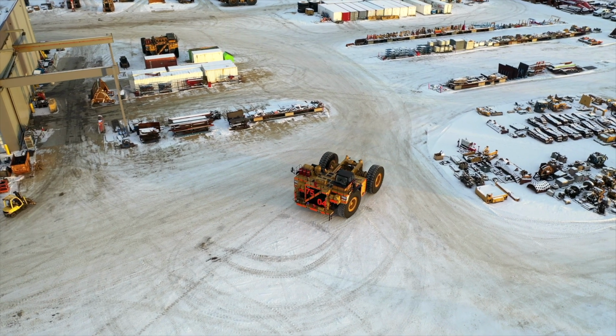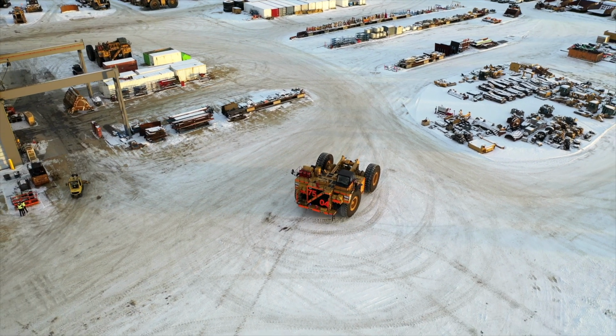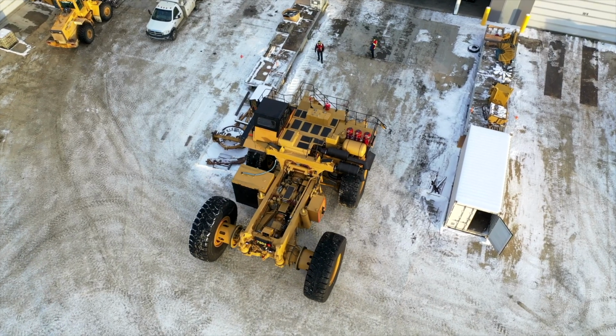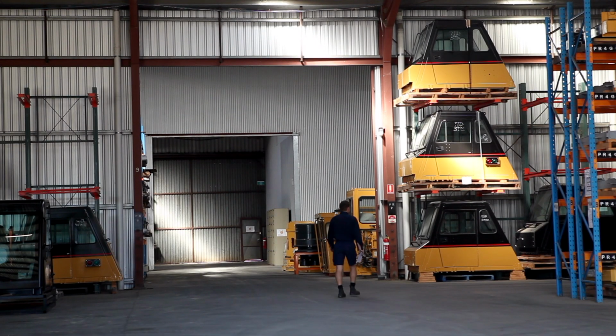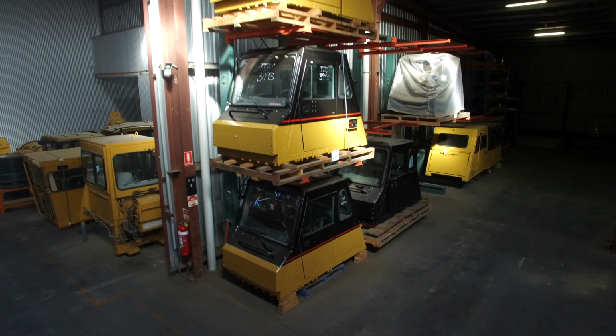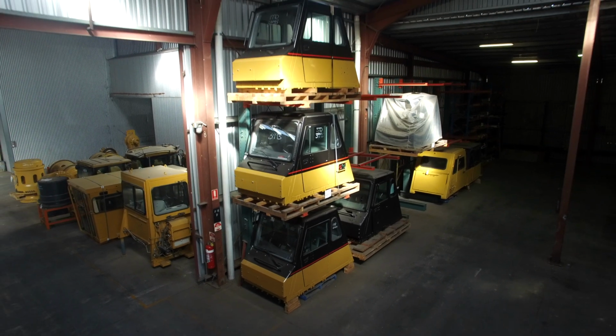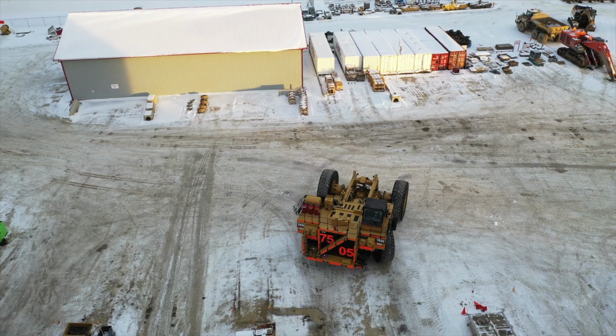Testing is an important milestone in the rebuild process, ensuring the machines meet a rigorous approvals process prior to being signed off for completion. The operator cabs featured on these machines have been supplied from DGI's purpose-built cab rebuild facility in Australia. DGI sourced, refurbished and express freighted these cabs to NACG's workshop in Canada, aligned with rebuild program timelines.